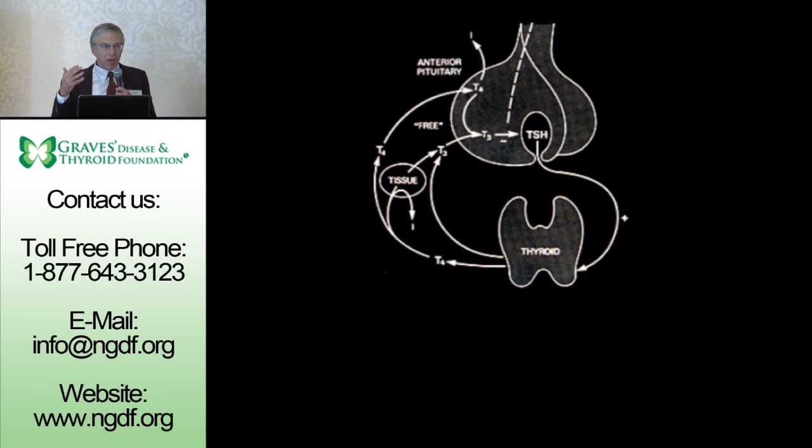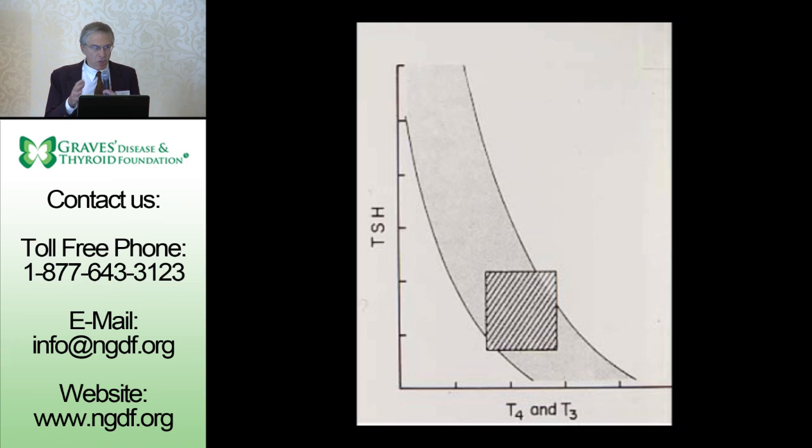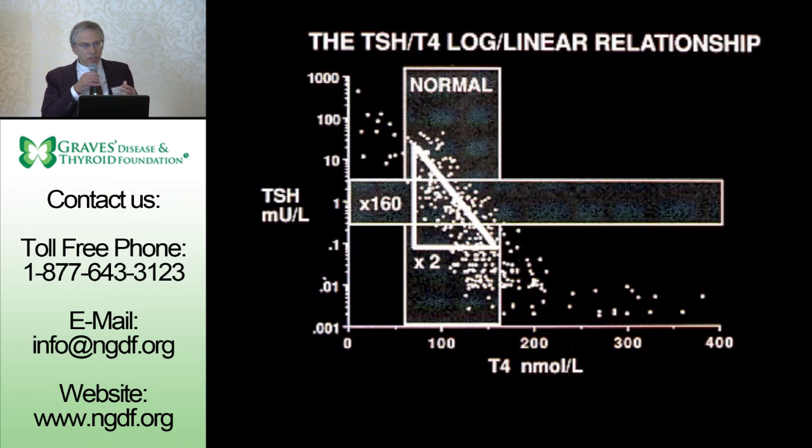And so this became a great boon to thyroidologists in terms of monitoring therapy. And the reason it's a great boon is because of this curve. The relationship between the thyroid level and the TSH level is very steep. It's called a log linear relationship, which means that for every one change in your thyroid level, you get a tenfold change in your TSH level. So that makes this test very, very sensitive to slight changes in the thyroid level.